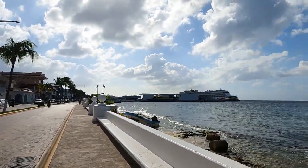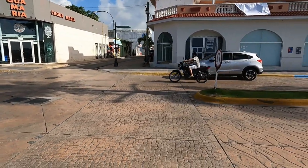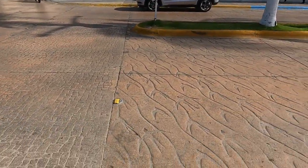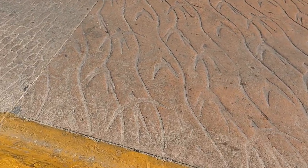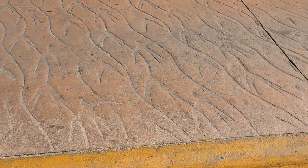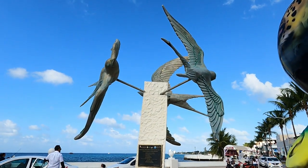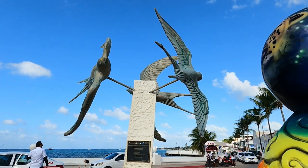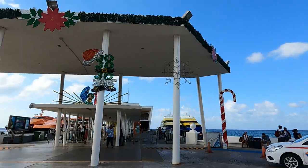Here's our ship. We're heading back now. Yep. Gabrielle at the restaurant told us that the streets had swallows on them, and I knew I saw something like that earlier, but now you can really see them. They're just little imprints all over the road. Cozumel is the Mayan word for swallow, hence why you see swallows everywhere.